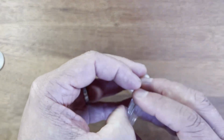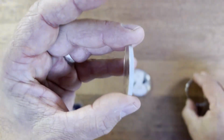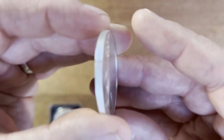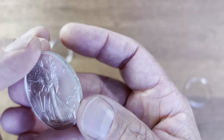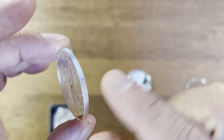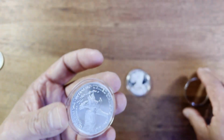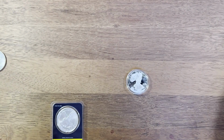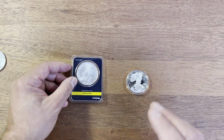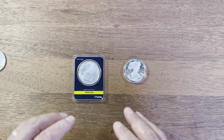But we'll have a look at these ones and show you where the notch is missing, just so you can see what you're looking for from a security point of view. If I can find it, there it is. Hopefully you can get that on the camera nicely. You can see around the edge that little bit there. That's a security feature that they put on, and they change that every year. Compared to the Canadian maples, where they do probably more detailed security features with micro engraving, and also the Perth Mint with the kangaroo, these ones are pretty weak.